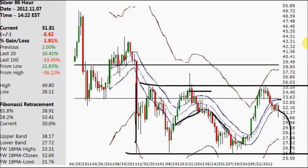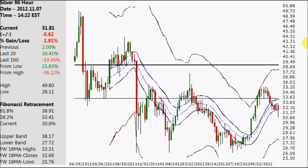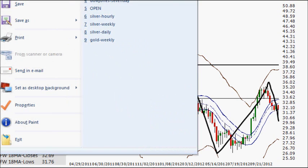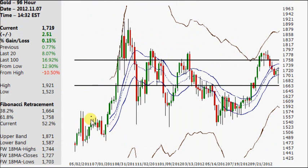Gold and silver generally trade together, although their stats can be off. They can still trade together. Let's look at the movements in here. So you got down, up, down, up, down, up, down, up, down, up. Remember that. Down, up, down, up, down, up.